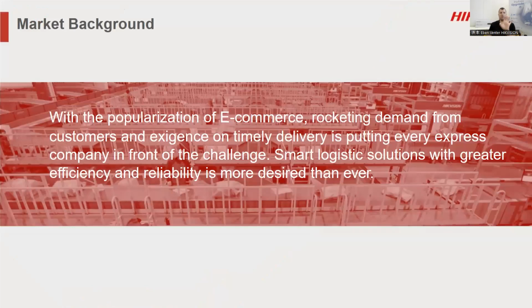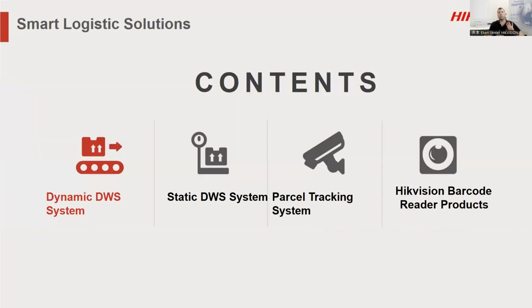I don't have to explain to you guys the logistics side of how things are in our country. We've got multiple big companies, and this is a very big industry. So we've got a complete solution that we're already currently using in China. As you all might know, Hikvision products get built and designed in-house. We have our own factories, our own warehouses, and we use the exact same system. That's why the system is in place. These systems will be focused on the dynamic DWS, and we'll get into the DWS just now, or static DWS, which is a static station. Then we have cameras that will track the parcels itself.